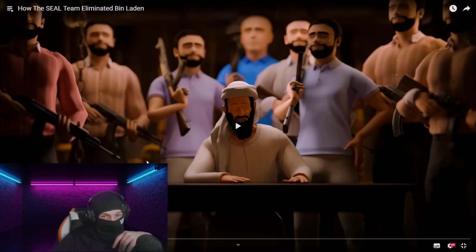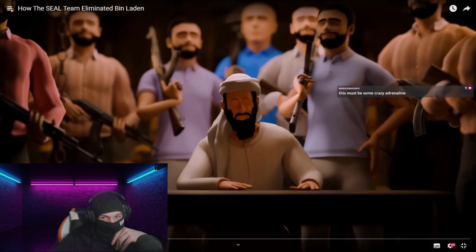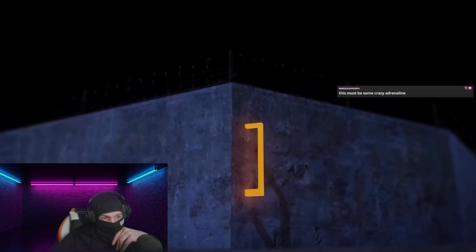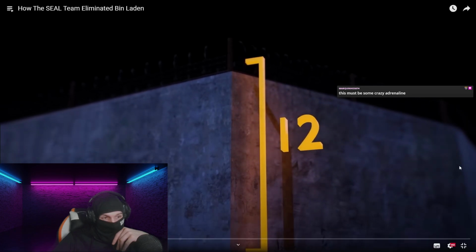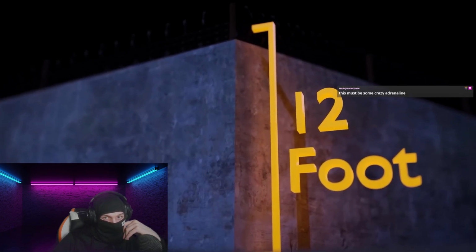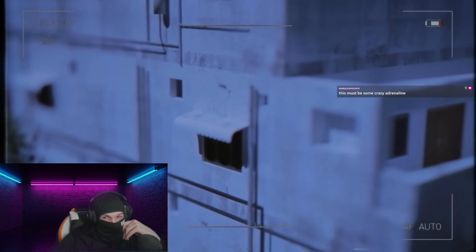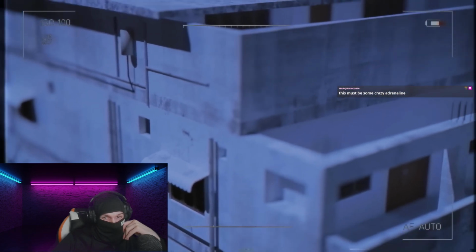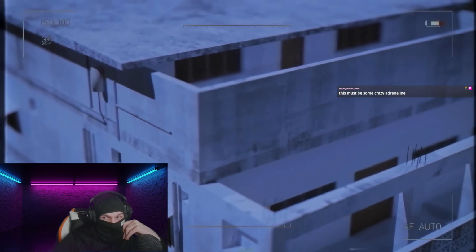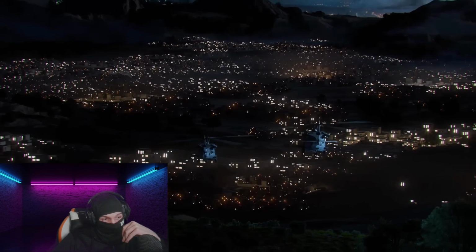Bin Laden is aware of every threat, so his building is heavily guarded. 12-foot-high walls surround the complex, made of solid concrete, reinforced with barbed wire. The main structure is a 3-story building. Every window is blacked out. Balconies have privacy walls and shades, so high-altitude drones cannot see inside. The SEALs are going in blind.